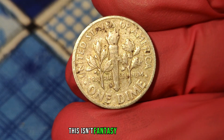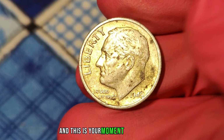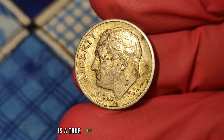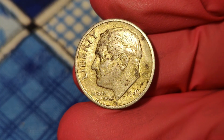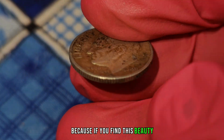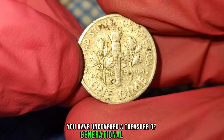This isn't fantasy, this isn't hype, this is real, this is now, and this is your moment. The 1949 Roosevelt Dime in very fine condition is a true relic of power. And if you own it, you are not just lucky, you are chosen. So dig into those old coin jars. Check those inherited collections. Because if you find this beauty, you have discovered more than a coin. You have uncovered a treasure of generational wealth.